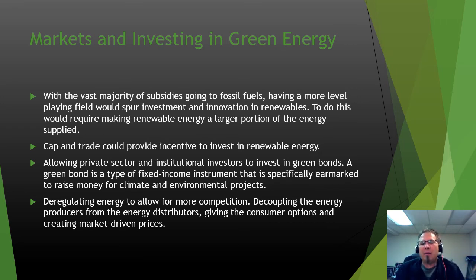Now that we talked about cap and trade a little bit a while back, it could provide incentive. If you have companies that are willing to sell their energy sort of tickets on the market, that makes them money, and then it looks better to start investing, and it promotes utilizing renewable resources. You'd have to go back to, I think, chapter 3, if I remember correctly, to look at what cap and trade is. But it actually works, and it promotes companies to invest more in renewable resources.